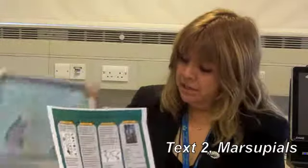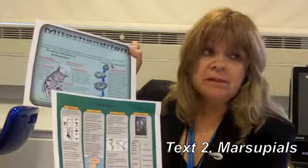Both posters are excellently presented. They are very different styles, but they are both excellent.